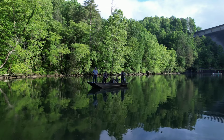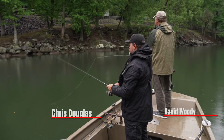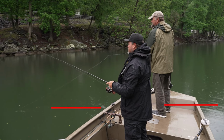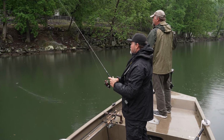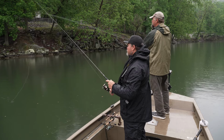Well, the fly isn't doing too bad. No, usually, I think the water being a little stained this morning, they're hanging deeper than most times. If they're actually really looking for food, they're up in the shallows. They get up shallow in the water column.